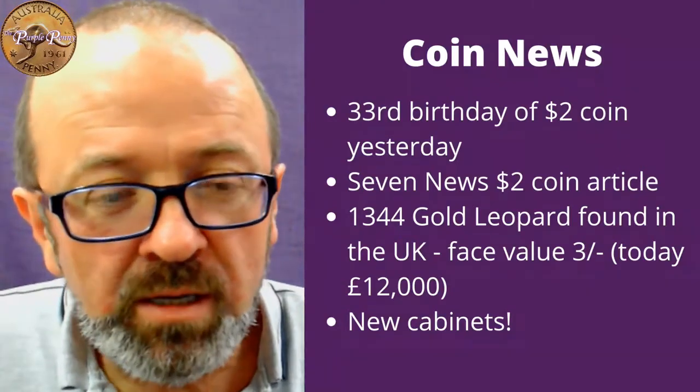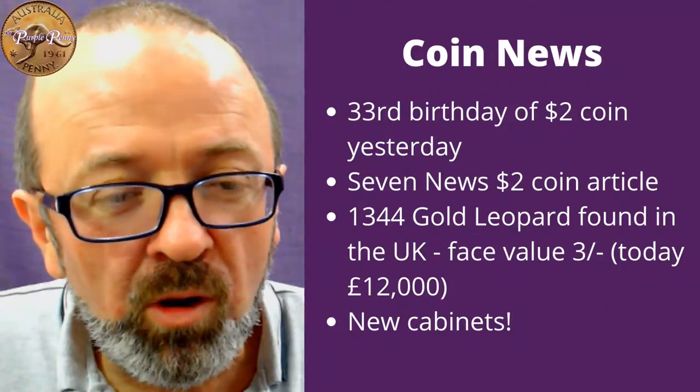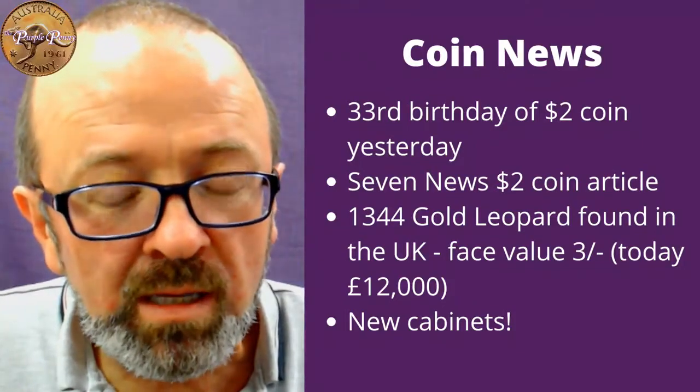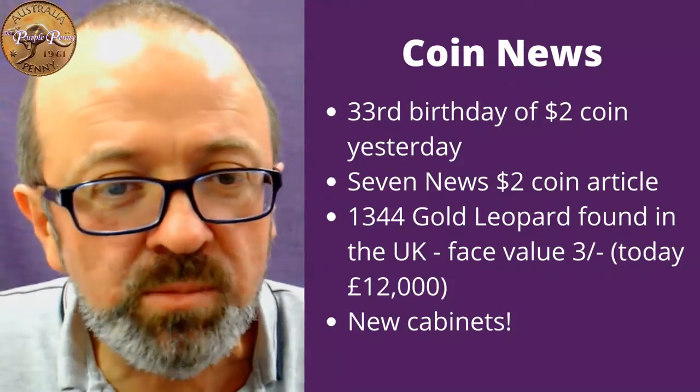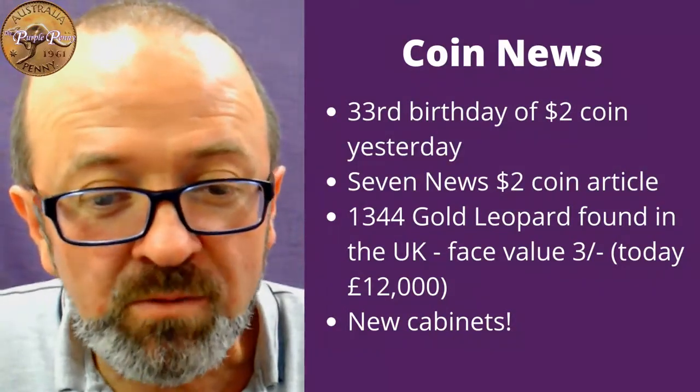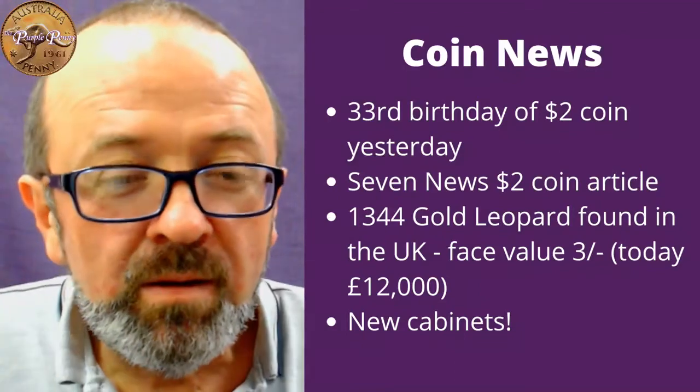Those of you who aren't in Australia, you might not know that the $2 coin is an aluminium bronze coin. It's a sort of golden coloured alloy. It weighs 6.6 grams. Rather inexplicably, it is smaller than the dollar coin. It should, of course, be bigger, but it's not.